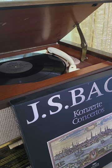Bach also had a gift for writing beautiful melodies. The Brandenburg Concerto No. 5 is full of memorable tunes, such as the opening theme of the first movement and the melody of the second movement. The use of form. Bach was a master of musical form, and this is evident in Brandenburg Concerto No. 5. The concerto is in three movements, and each of which has a clear structure.